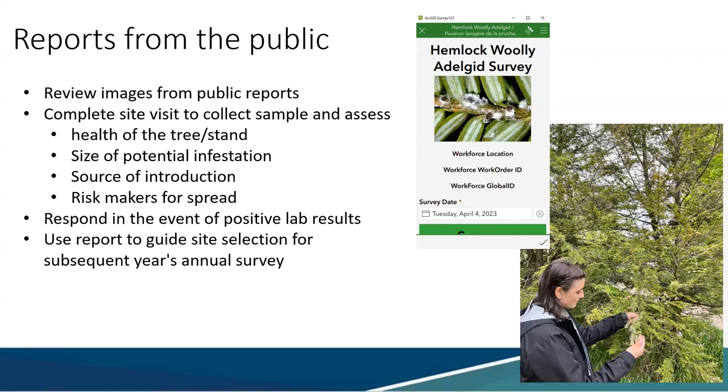Unfortunately for this insect, it's very likely that all the sources of introduction thus far have been through the migratory bird pathway. But for some other insects, like spongy moth, we can assess whether it came in on nursery stock and then do follow-up to check all the other nurseries or locations where the nursery stock might have gone. Risk makers for spread is really important as well, so that we can identify what groups we need to work with to do some proactive monitoring and also determine what areas are now at risk. The Grafton find, for example, had pretty general risk makers for spread. Again, the migratory bird pathway, but now there's so much more space for it to expand into.